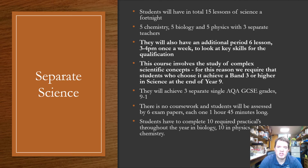Like combined science though, there's still no coursework. You still have all the required practicals that you have to do. There are still 6 exams, but each one is actually longer, and each one will be 1 hour 45 minutes long instead of the 1 hour 15 for combined science. And this is just to reflect the additional content that there is with the course.